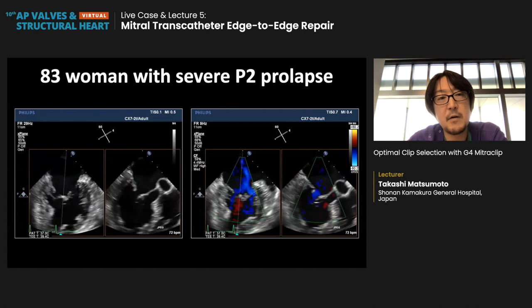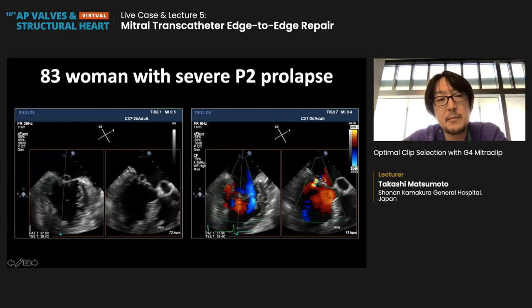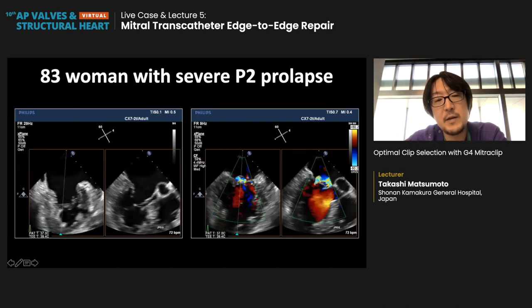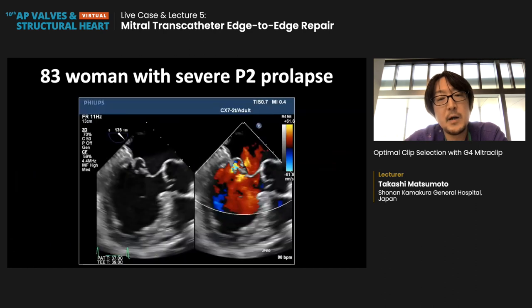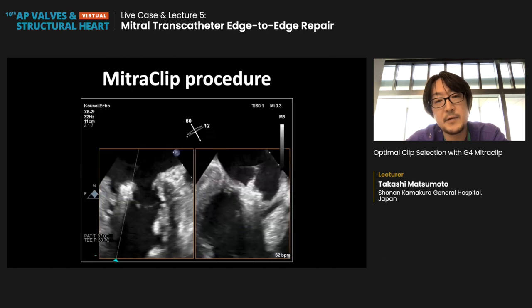This is an 83-year-old lady with severe P2 prolapse. This is an X-plane mode, bicommissural and LVOT view, without color and with color. When we measure the length of the posterior leaflet and anterior leaflet, it is 4.5 and 4.8 centimeters, and the AP diameter of the mitral annulus is 3.0. And there is also enough height in the 0 degree view, it's 4.1 centimeters. So I decided to use XTW for this case.